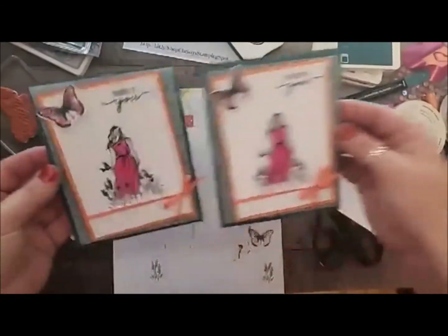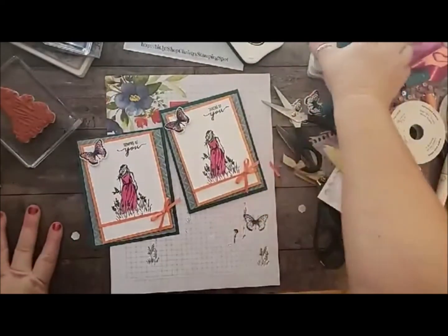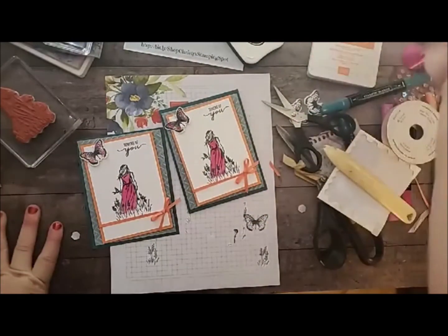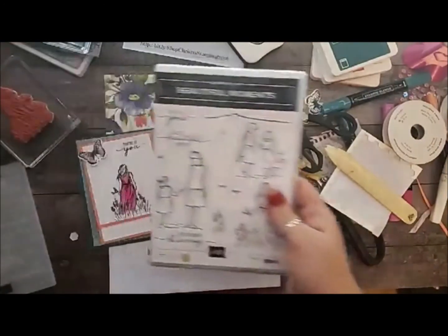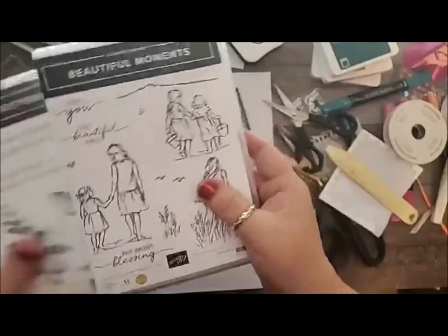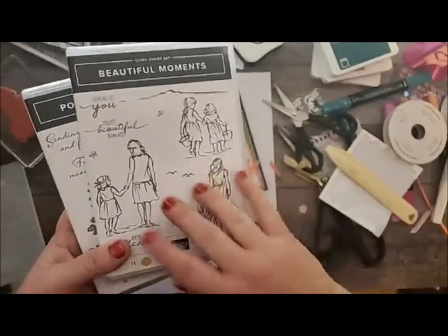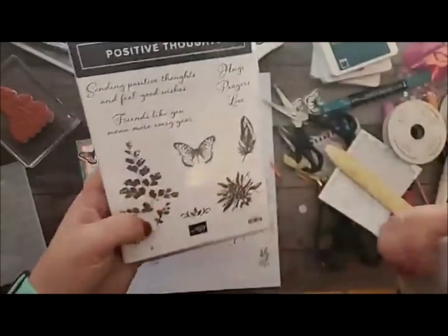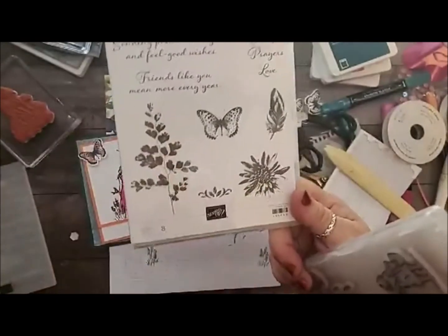So I hope you guys enjoyed my first ever Stampin' Lovely Team color challenge with the Pretty Peacock, Lovely Lipstick and Grapefruit Grove. And these two gorgeous sets that are in the new January to June mini. Aren't those pretty? I love this Beautiful Moment set. You're going to be seeing a bunch more of these. I'm going to probably use this set two or three more times this week, which I love. And this one's absolutely gorgeous too. I mean, this floral piece is so pretty.